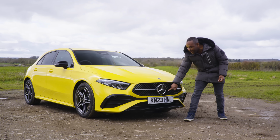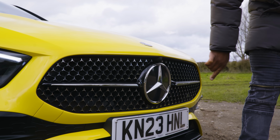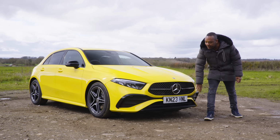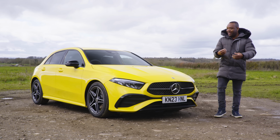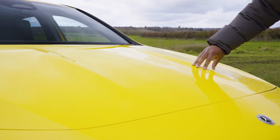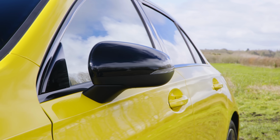And this propeller with the horizontal bars across the side is a little thinner and a bit more stylish than it used to be. You also get a new front bumper design, very subtly bringing it in line with more modern Mercedes cars, and you get power bulges on the bonnet, which is straight off the old Mercedes A45.